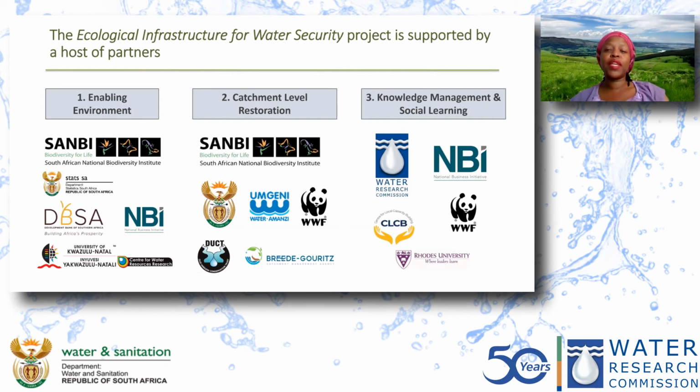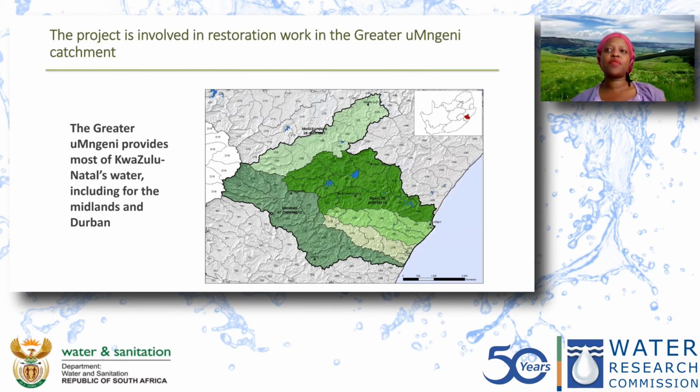When we say we're implementing at a catchment level, we've selected two catchments in the country to demonstrate this work. The one catchment is the Greater Umgeni catchment, which provides most of KwaZulu-Natal's water, particularly the main centers of Pietermaritzburg and Durban. What we've done is we've extended the Umgeni catchment to include the Upper Mooi catchment, as well as the Mkomazi catchment, with the Lovu and the Mlazi in between. The reason is that we're also taking account of the transfers that are coming from these catchments to the Umgeni catchment. There is a transfer from the Upper Mooi to the Umgeni via Spring Grove Dam, and there's also an upcoming transfer that will come from the Mkomazi to the Umgeni via the planned Smithfield Dam.